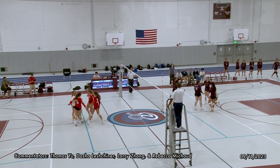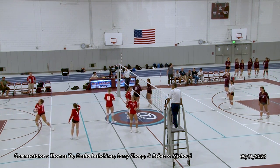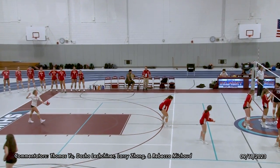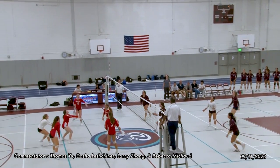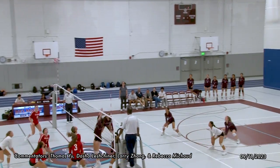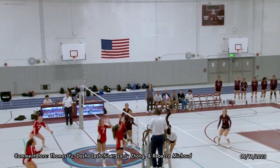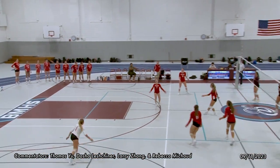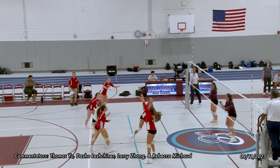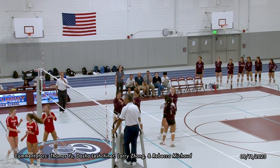And just over the net. Melrose with the ace. Good up by Gabby. And another good up by Gabby. Ooh, beautiful block from Belmont. Melrose doing well to keep it alive. Good hit. Teams running some fast middles, but at the end, Melrose pulled out the point.